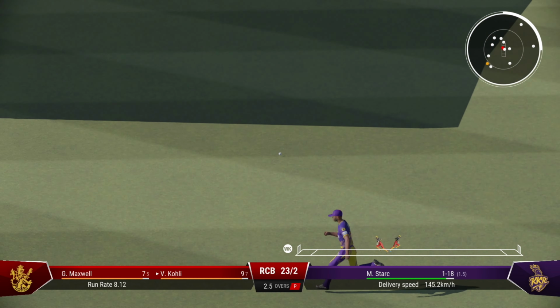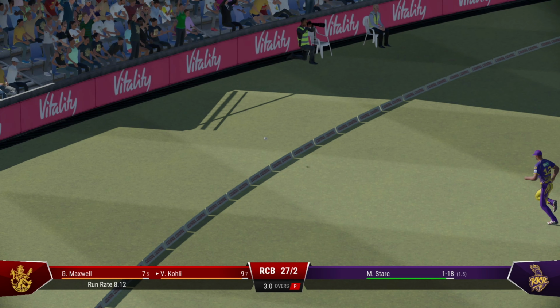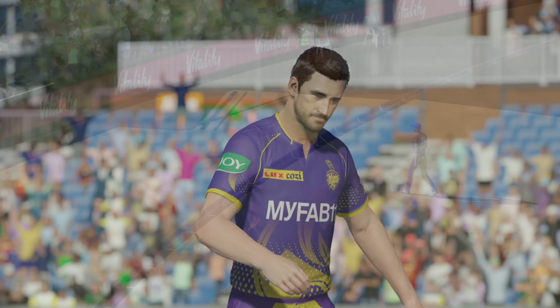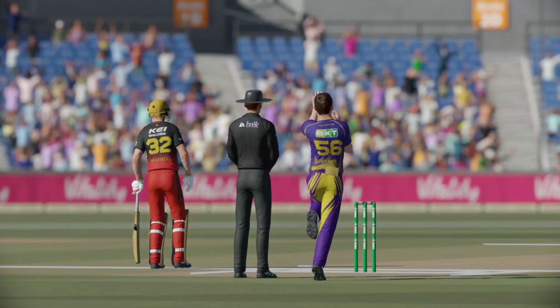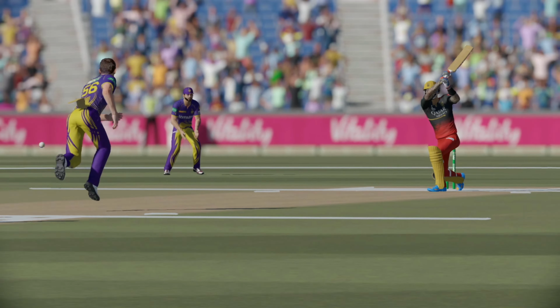Couldn't have hit that any better. Straight through the line of the ball, right out of the middle of the bat. That's the end of a very good over. Good pressure being put on the batters.